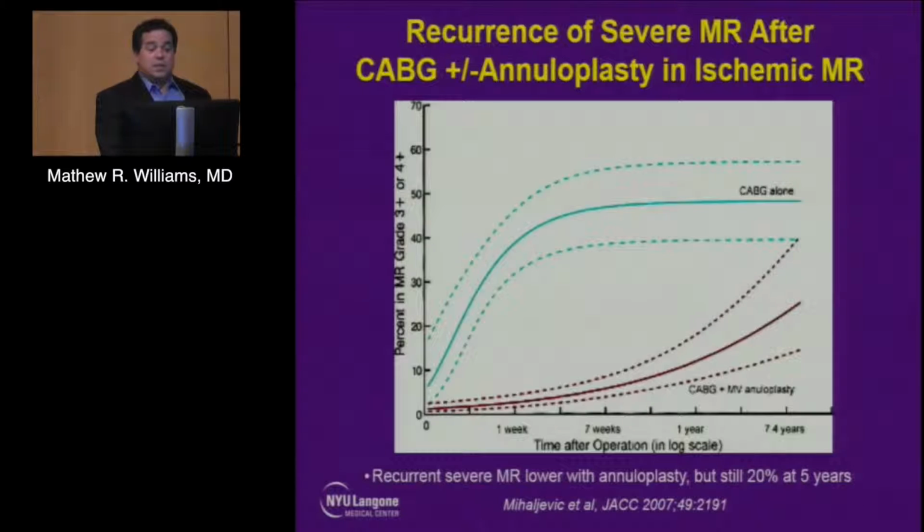Now, the group at Cleveland looked at their patients with ischemic MR and compared those that had a CABG with the addition of an annuloplasty versus those that didn't. And the 2 points here: one, obviously those that didn't have the annuloplasty had more significant progression of their MR with time, but you do also see perhaps less recurrent MR than we've seen in some of the other studies, but still by 5 years, it's in the 20% range. So again, with the annuloplasty, there was less MR, quite a bit. I mean, this is pretty obvious.